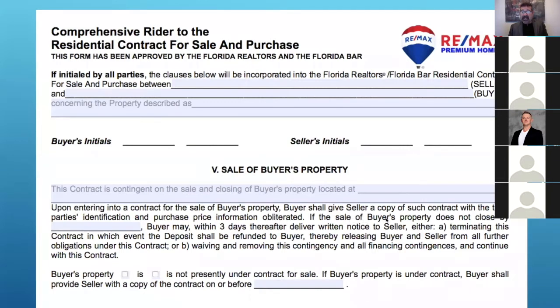If the sale of buyer's property does not close by, and you put a date, buyer may, within 3 days thereafter, deliver a written notice to seller, either terminating this contract, in which event the deposit shall be returned to buyer, so that's how you protect the buyer's deposit, or releasing buyer and seller from all further obligation on the contract, waiving and removing this condition and all finance contingencies, and continuing with the contract. So the buyer has the option to continue or to cancel.